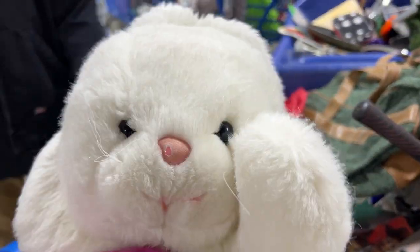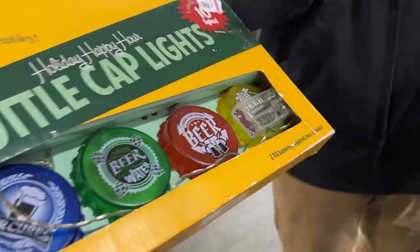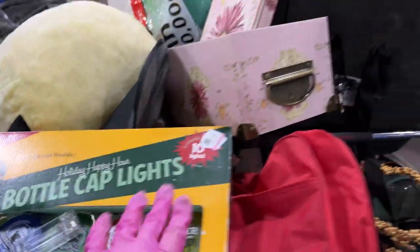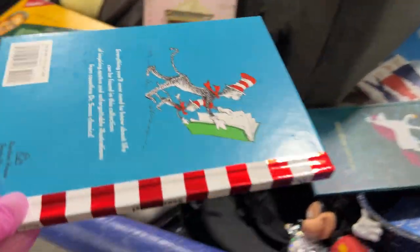Oh, I love this bunny, but her nose. Yeah, I do smell vinegar in here. Past his leg. What in the heaven? Bottle cap lights. Those are kind of cool. Oh, the thing's broken, but you could put a new one on if they're worth money. They're like deck the halls with beer. I don't really like beer, you know. I don't like drinking in general.